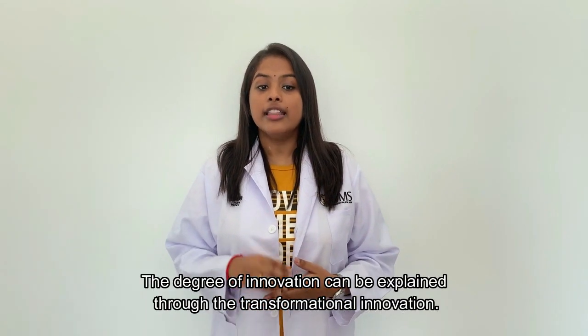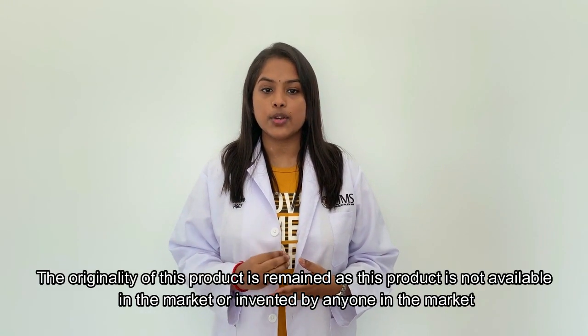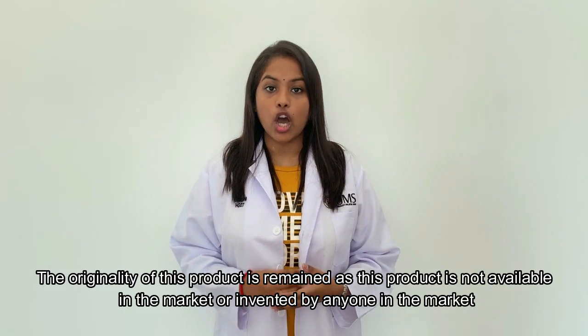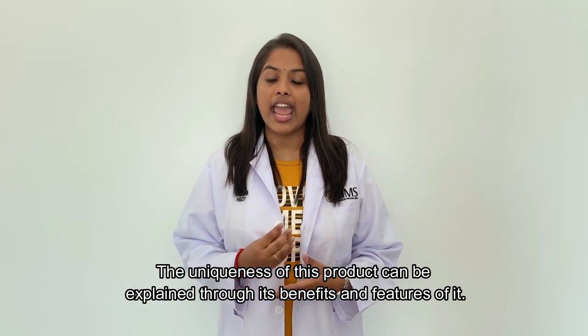The degree of innovation can be explained through transformational innovation. The originality of this product is retained as this product is not available in the market or invented by anyone in the market. The uniqueness of this product can be explained through its benefits and features.